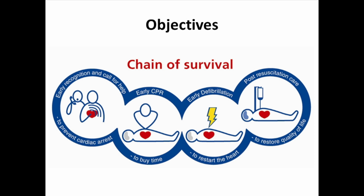The final link in the chain of survival is post-resuscitation care. Generally speaking, this needs to happen in a high care area, such as critical care or coronary care. This is because patients can be very unstable in the period immediately after return of spontaneous circulation and need close or intensive monitoring with ongoing management of the cause of arrest.